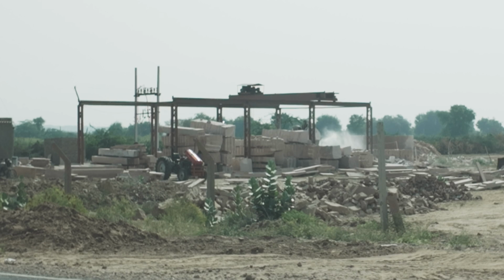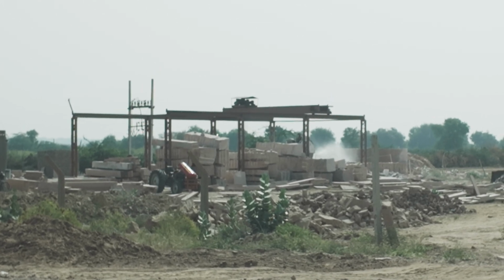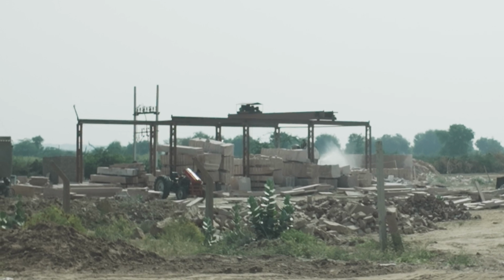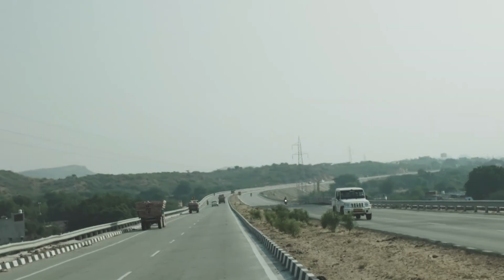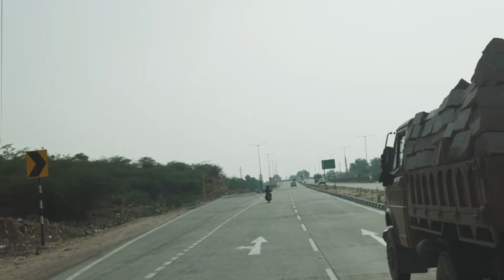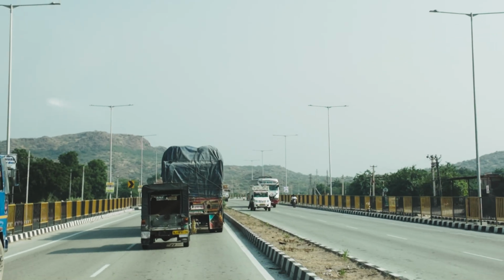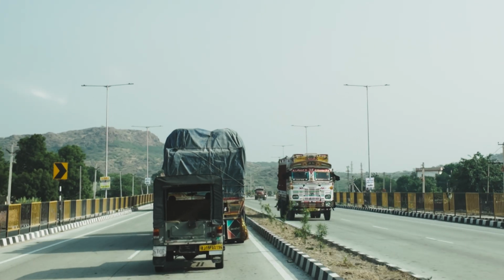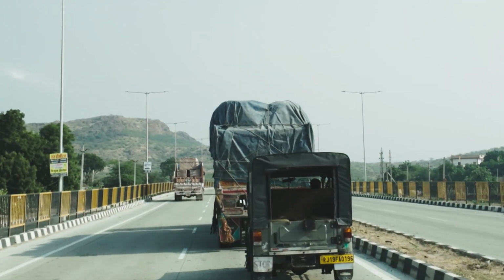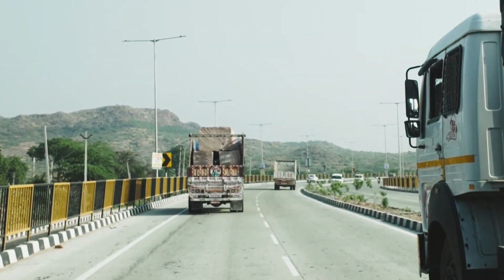That's a stone cutting factory, what you see there. They get the big pieces and cut them into small pieces. These are stones cut and transported to different places. See the big stone? That's a big stone.